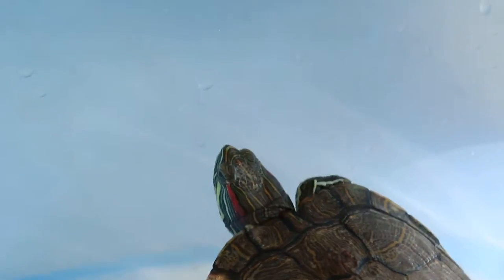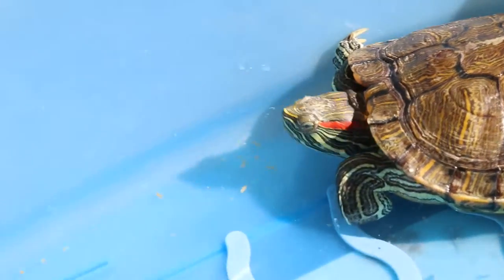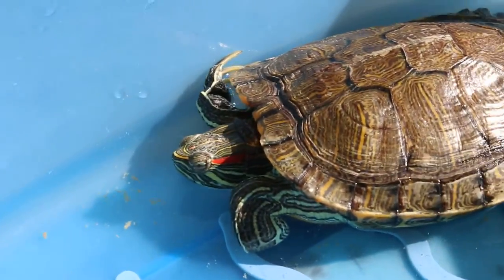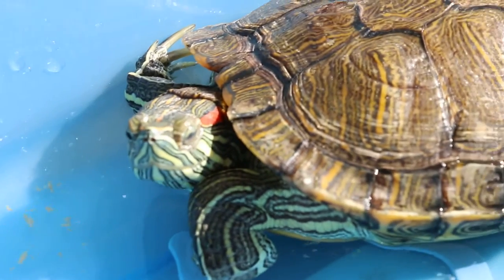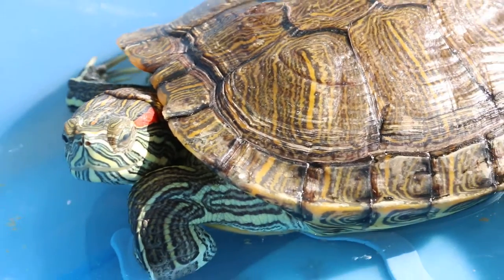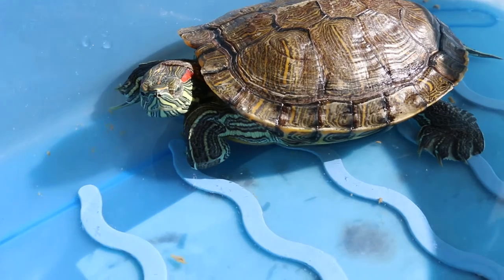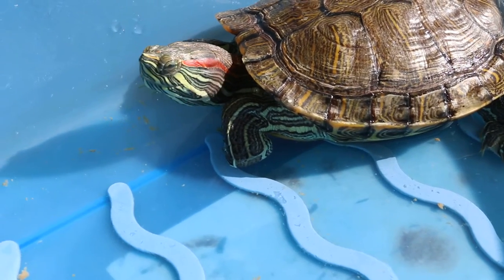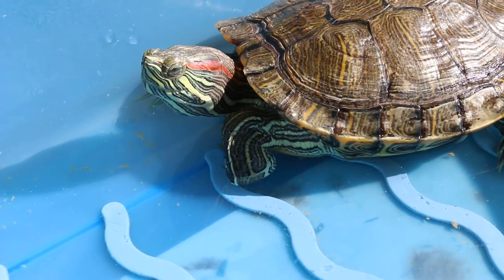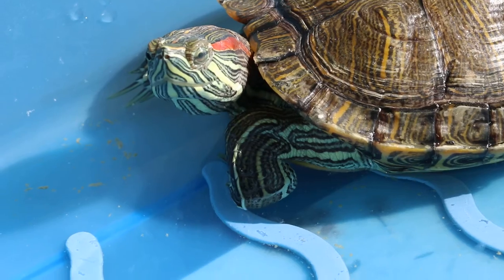Now, definitely it looks much better, and he'll be going home on Monday, tomorrow. It's very rare to see a 5-year-old terrapin looking quite good. The colors, the shell. This is also known as the red ear slider.